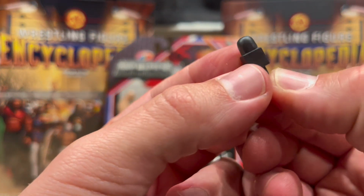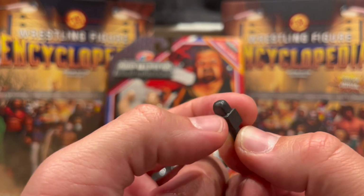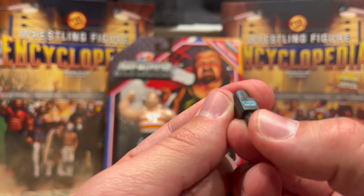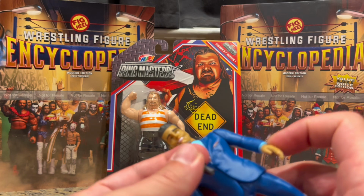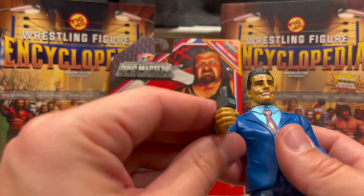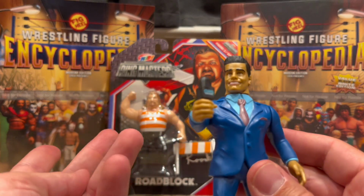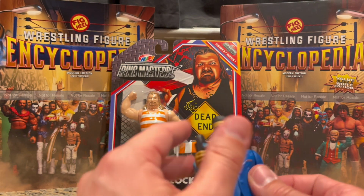So he comes with a microphone. The microphone could definitely use some work, right? That top part could use a little bit more detailing and stuff, but it's not the end of the world. Has the Chris Van Vliet logo. See how it fits in the hand. It's a little loose in there, but I mean, who really cares, you know? Even if you don't care about Chris Van Vliet, it's always nice to have an interview character or announcer.